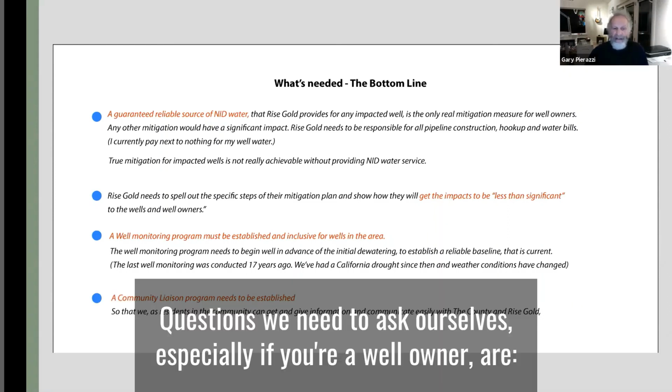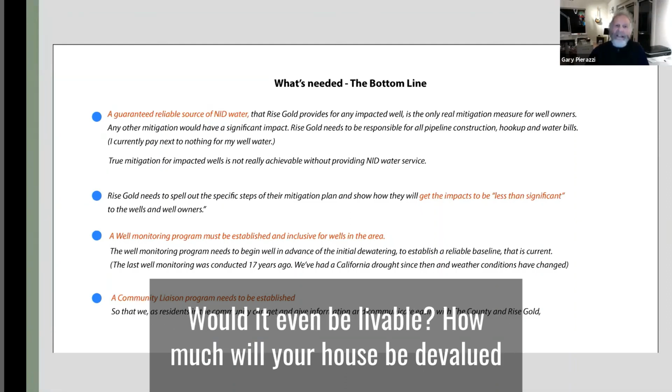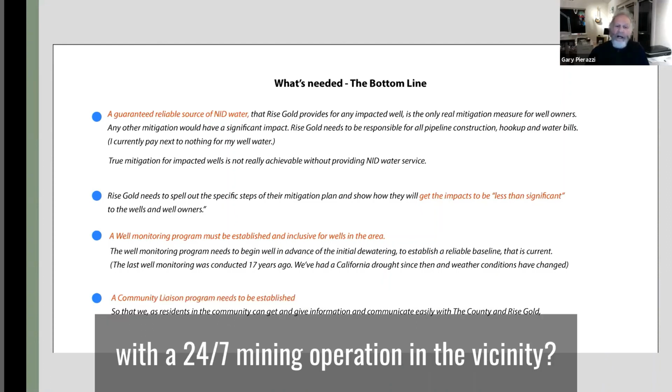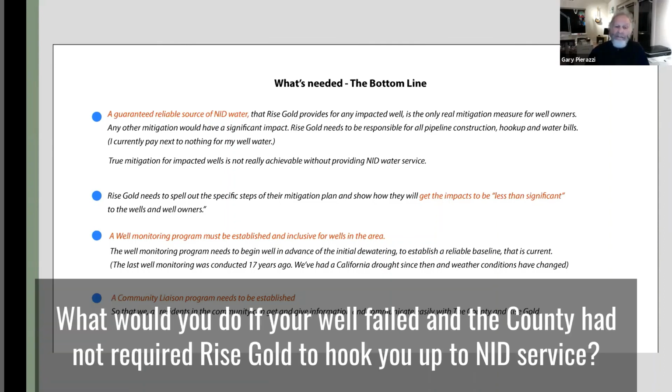Questions we need to ask ourselves, especially if you're a well owner, are, what would you do without a reliable source of water to your home? Would it even be livable? How much will your house be devalued with a 24/7 mining operation in the vicinity? And how much more will it be devalued for not having a reliable source of water? Also, what would you do if your well failed and the county had not required Rise Gold to hook you up to NID service?